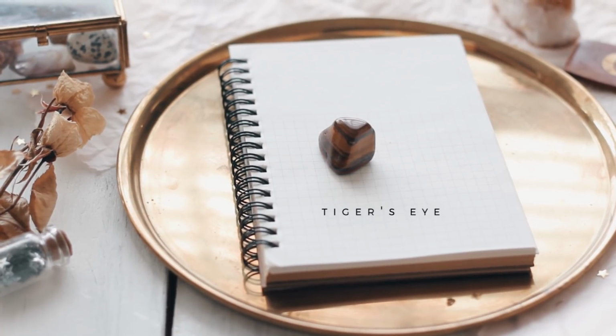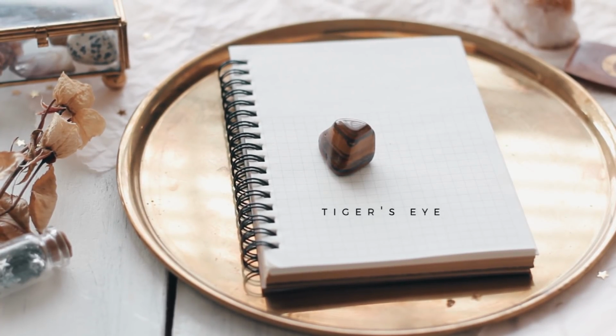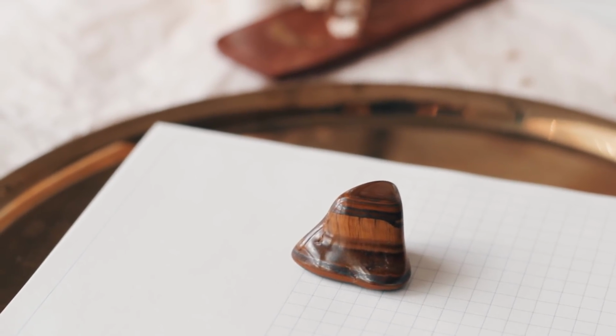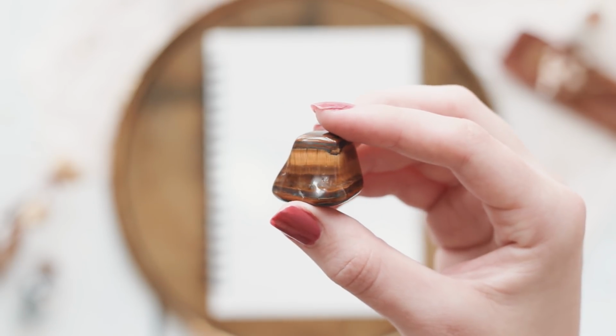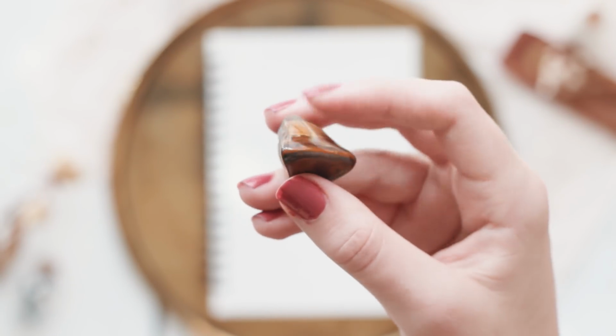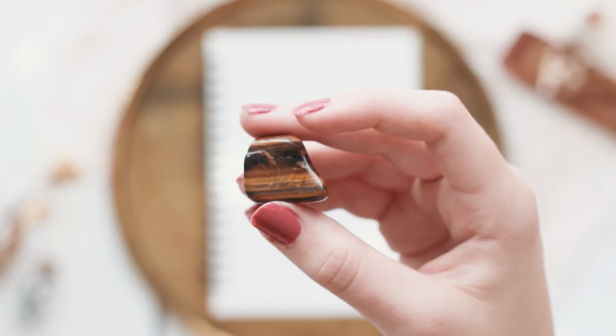Tiger's eye is another one of my favorite stones just because I immediately felt drawn to it the first time I saw it. So this stone enhances your creativity, and it can give you a little boost of motivation to achieve whatever it is that you dream of achieving.